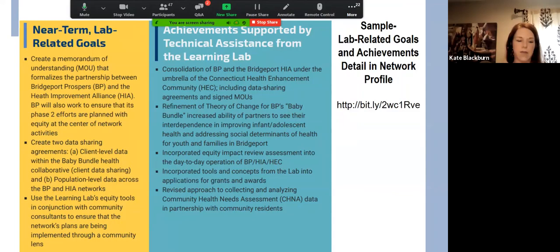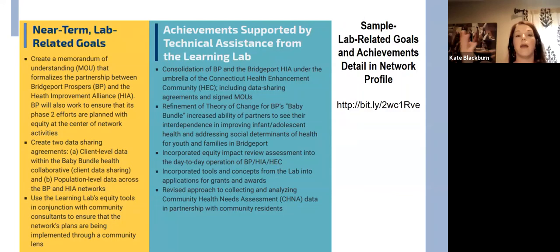They brought together those two existing networks under one umbrella. They formalized that MOU and their data sharing agreements. They revised their approach to the data collection analysis. They incorporated the use of that equity impact review tool in their daily flow.